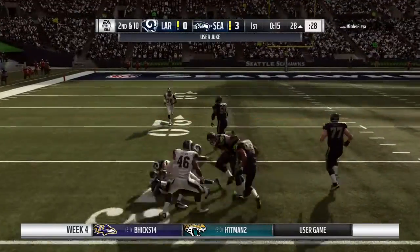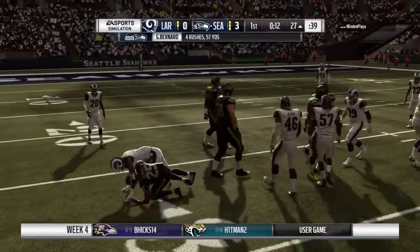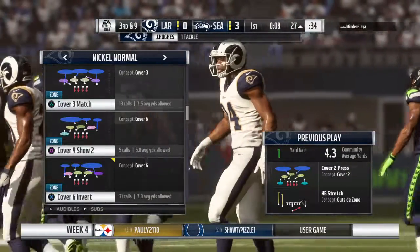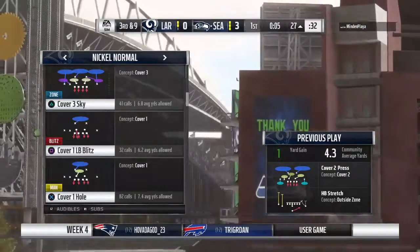Now a carry for Bernard. He'll be stopped short of the 25. The nice move couldn't free him. 1 yard, the official pickup there, so it's going to set up 3rd and 9.